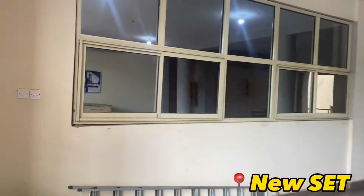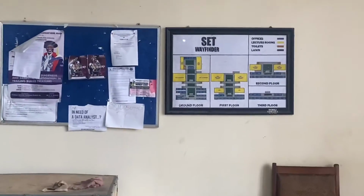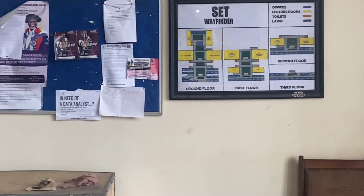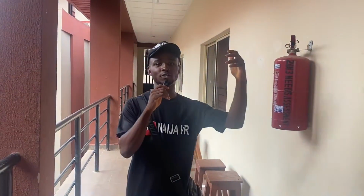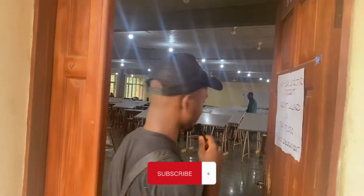Alright, so this new SET, like literally this new SET. This is me, and you have our wayfinder. Yeah, new SET. You can find your way: ground floor, first floor, second floor, third floor, and the likes. Let's check out the upper floors if you want to work with it. We are at the 400 level architecture studio. So let's just check it out and see how it looks.